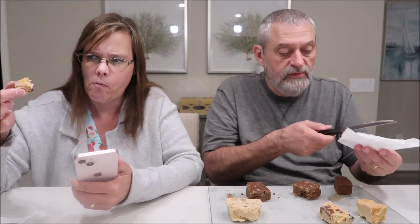Those M&Ms are gems, whatever they are. No, it says M&Ms on the receipt. They have no texture to them. It's like the shell has been softened somehow, and the flavor is again just okay. What do you think about the peanut butter? It's not bad, but I don't think it's as good as our homemade peanut butter fudge.